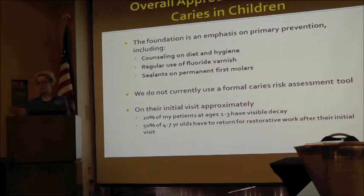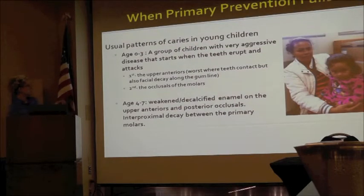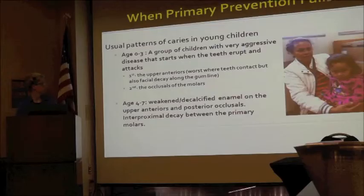It's just like the population of kids that you're treating. The usual pattern is the babies have aggressive decay on their upper anteriors, and then get occlusals on the molars, and then when you take X-rays, they have interproximal decay at age 4 to 7. Even the kids who come to the clinic regularly, I do not feel confident in general in my ability to stop the disease by counseling or fluoride varnish. So far, my success, while I don't have numbers, is too low.